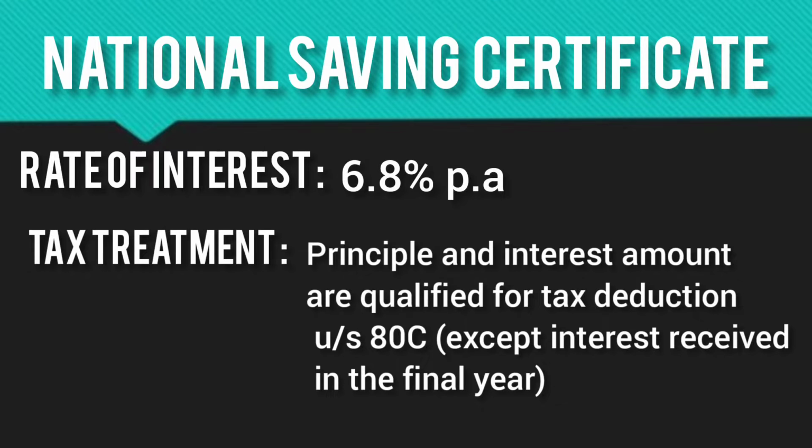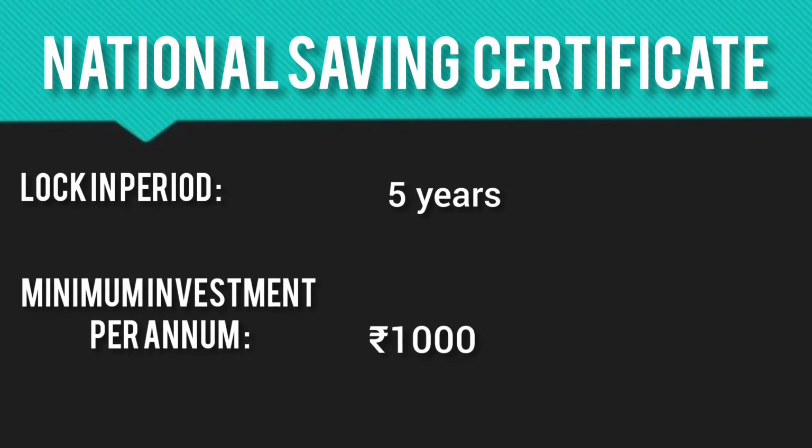Next will be the National Savings Certificate. The interest rate will be 6.8% per annum. Principal and interest both qualify for tax deduction under section 80C except interest received in the final year. The lock-in period is 5 years and minimum amount investment is 1000.